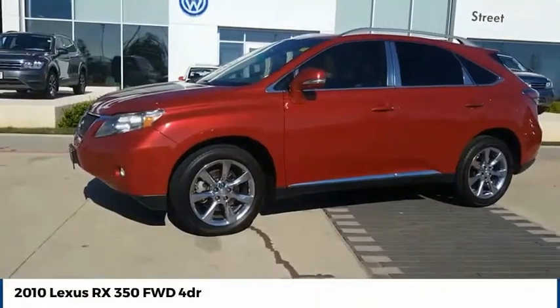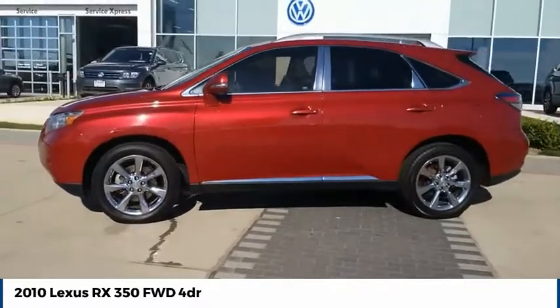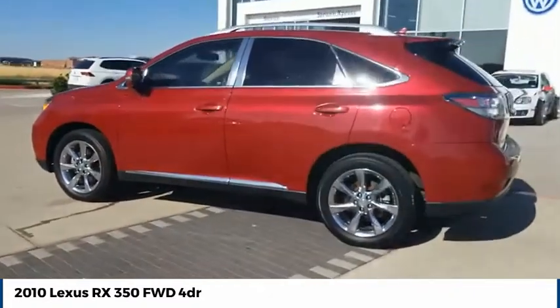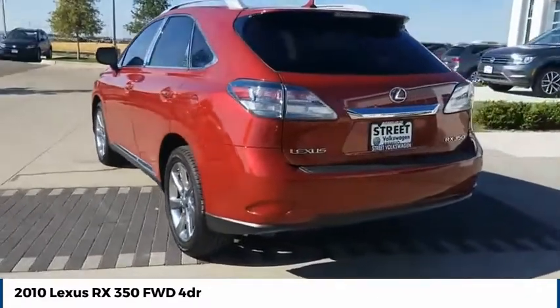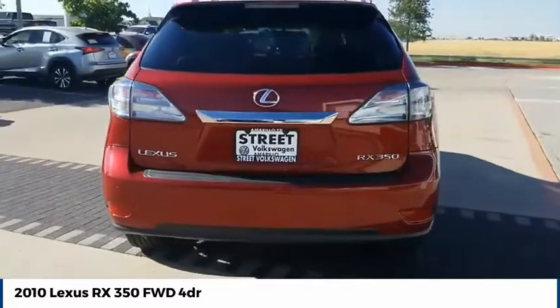Make a great choice today with the 2010 RX350. The RX350 offers a driver-inspired design and intuitive technology that puts you in total control of your interior. Paired with the spacious cargo area and a powerful V6 engine, the RX350 continues to offer the best combination of powerful performance and interior luxury in its class.